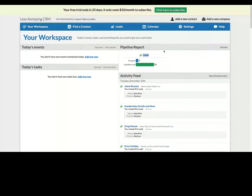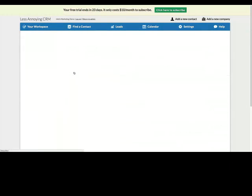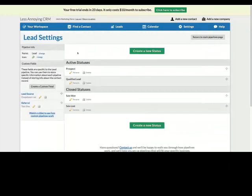So the first thing I'm going to do here is customize my pipeline so I can collect that kind of information. So if I go to settings here, customize your pipelines, and then I click edit here under my lead pipeline, you'll see that I'm in the background of my pipeline, that settings page, where I've got the steps in my process. And then the thing I really care about here on the left-hand side are my custom fields.